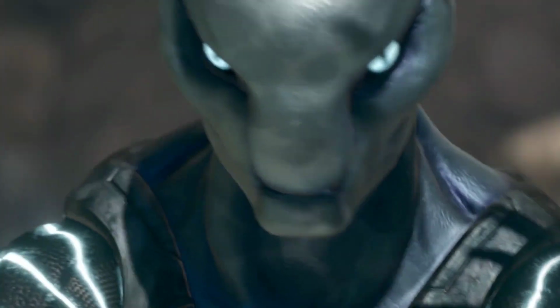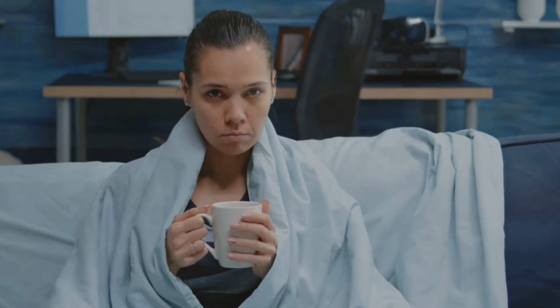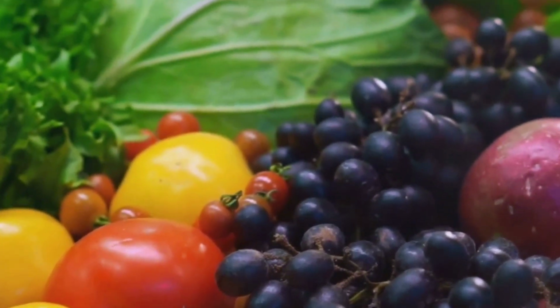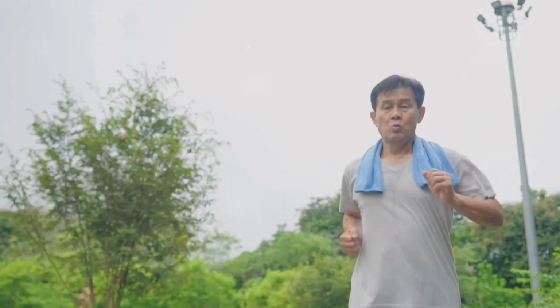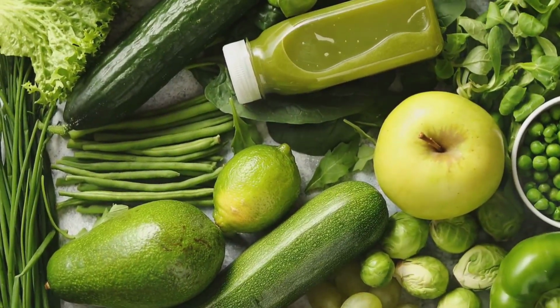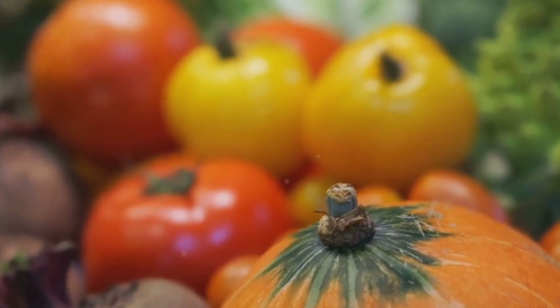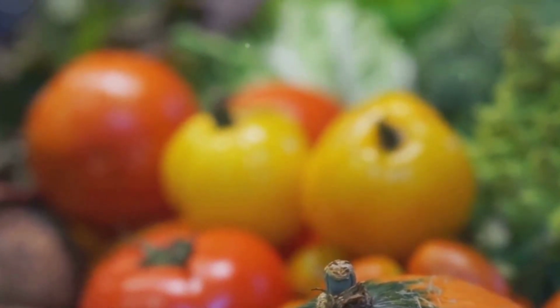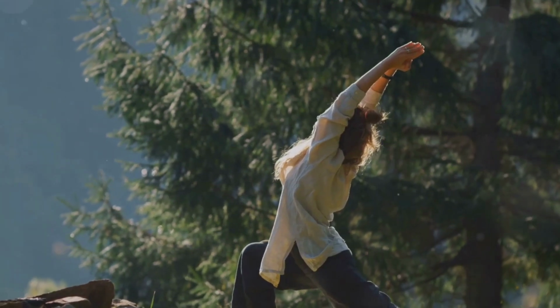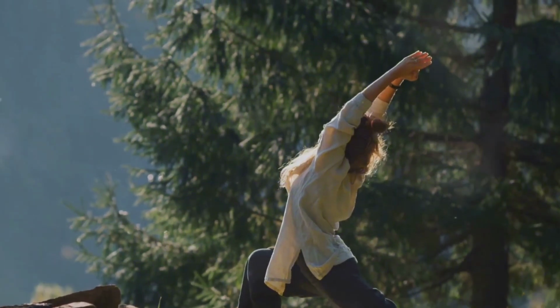So, how can we maintain a healthy immune system? It's not about magic potions or secret rituals, it's about simple, everyday choices. Firstly, a balanced diet is key. Think of your body as a machine. It needs the right fuel to run properly. Incorporate a variety of fruits, vegetables, lean proteins, and whole grains into your meals. These foods are rich in essential nutrients that your immune system needs to function optimally.